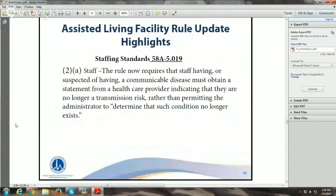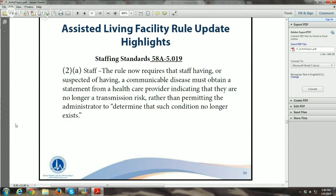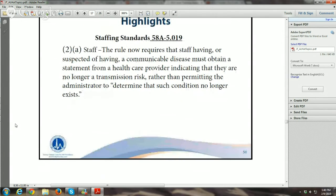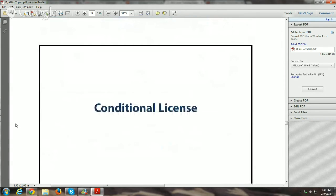Staffing standards. The rule now requires that staff having or suspected of having a communicable disease must obtain a statement from a healthcare provider indicating that there is no longer a transmission risk, rather than permitting the administrator to determine that such condition no longer exists. So I guess in the code somewhere it said we have to determine it as administrators, but now they're making it a little more clinical. They want something signed by the healthcare provider, which makes sense. Because really, how do I know if you're clear or not? It seems a little weird to have an administrator say, "Yep, you're fine." Some rules do need to be revised.